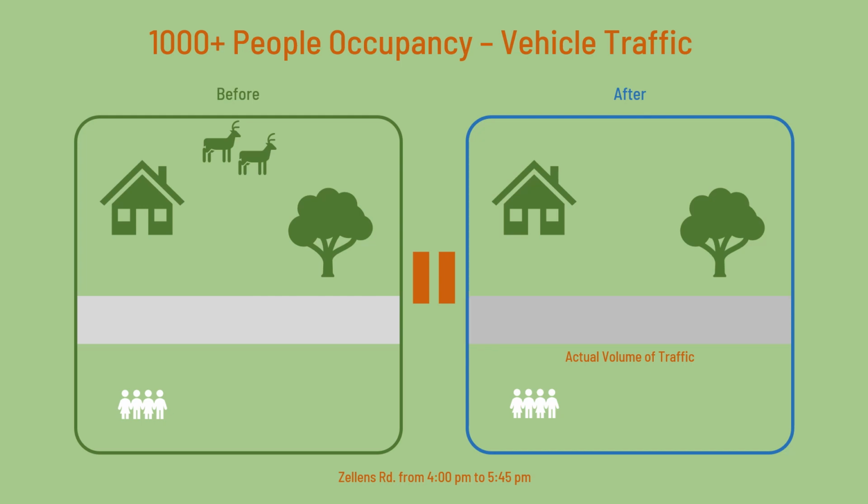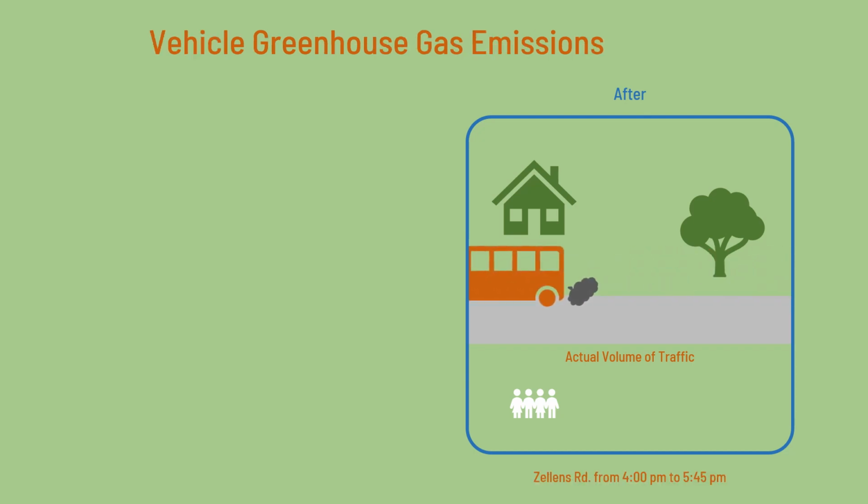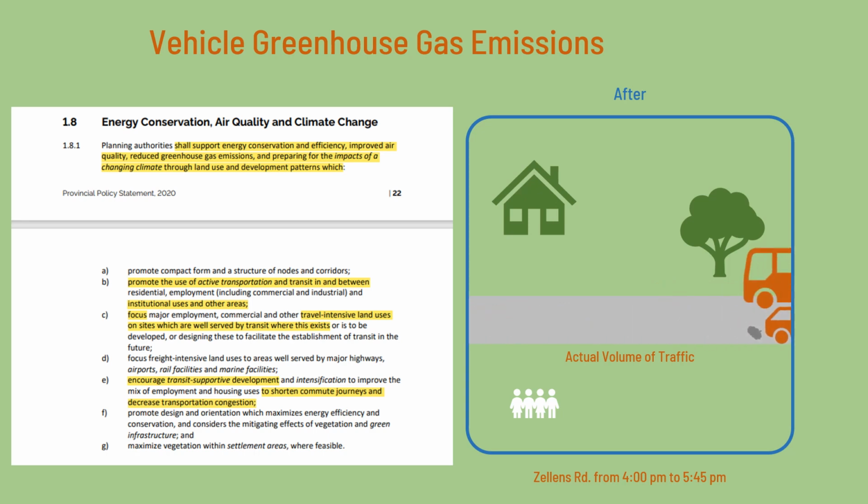Given there will be no more activity on the before side, since the neighborhood is currently a very quiet area, let's use the remainder of this simulation to discuss vehicle greenhouse gas emissions. Virtually all governing documents that relate to the consideration of this proposal, such as the Provincial Policy Statement, include objectives and/or policy statements that prioritize public health and encourage the reduction of greenhouse gas emissions.